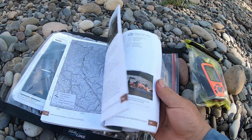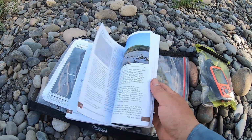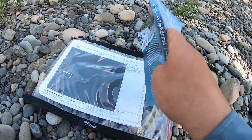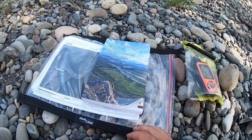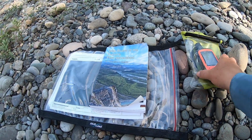So this has been really interesting. We've been reading this every day. The different sections tell you where some of the good places to camp are too. So that one's been a really good resource. We got that at Fireweed Books in Whitehorse.